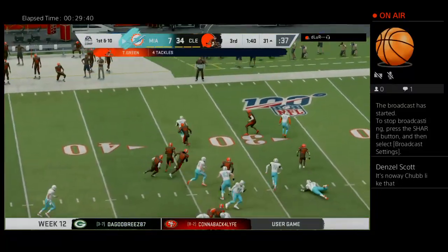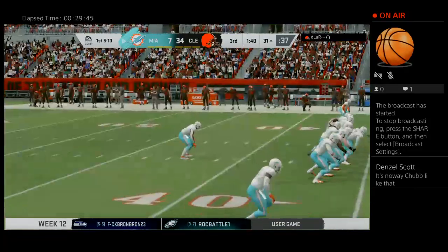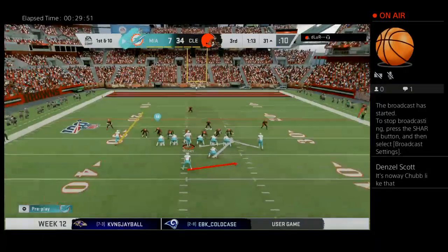Well, someone's been having a good game so far, and you know something? A lot of it's been power running. They decided to turn him loose again on third down, didn't they? They did indeed. He delivered the tough yards. All runs on this drive so far.